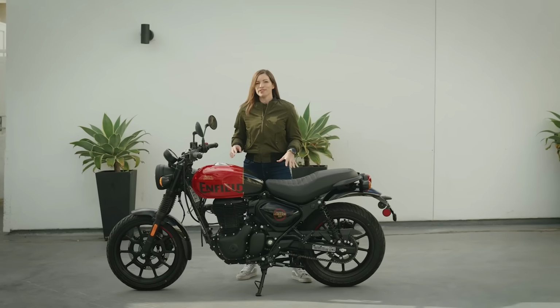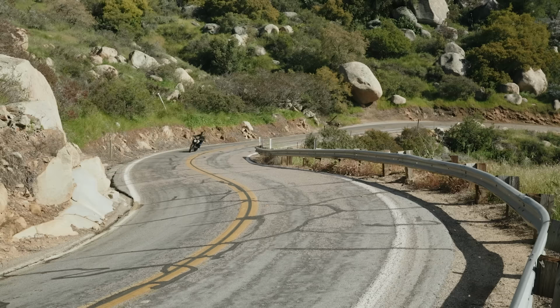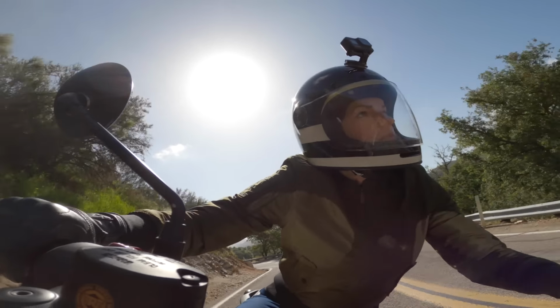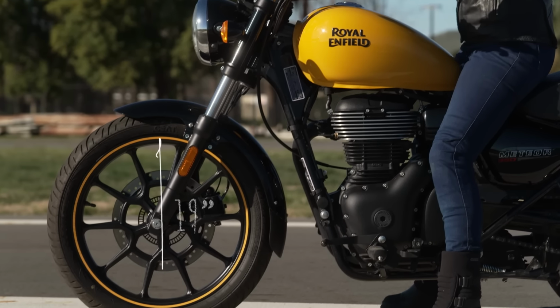Where the Hunter 350 really stands out, compared to its siblings, say the Classic or the Meteor, is in its performance and agility. I do think the 17-inch tire on the Hunter definitely gives it a sharper turn-in for cornering, especially compared to the Meteor that has a 19-inch front wheel.